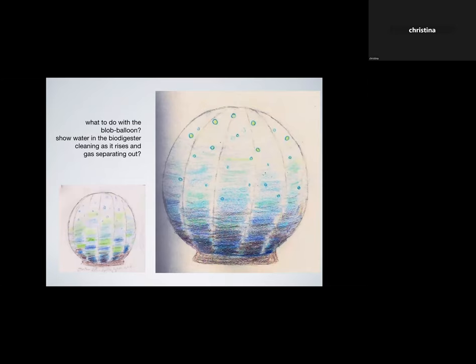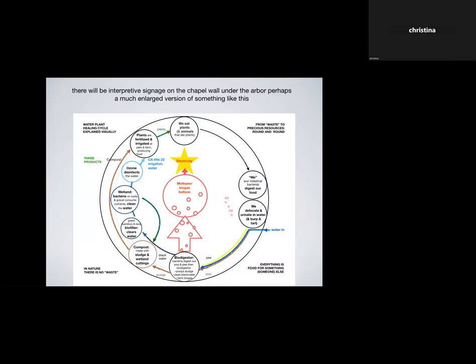And then, what about that big balloon? It turns out that it's probably not going to be decorated after all, but we were thinking about how we could show what's going on inside the biodigester, the sludge at the bottom, the water getting cleaner, and the gas coming up. And then the interpretive signage. This is just a rough map. It could be a 4-foot diagram with a lot of pictures in each of those little circles, pictures of what's going on, on the wall. It's really part of the educational process. So this was a bit of our dropping creative ideas into the pool there.